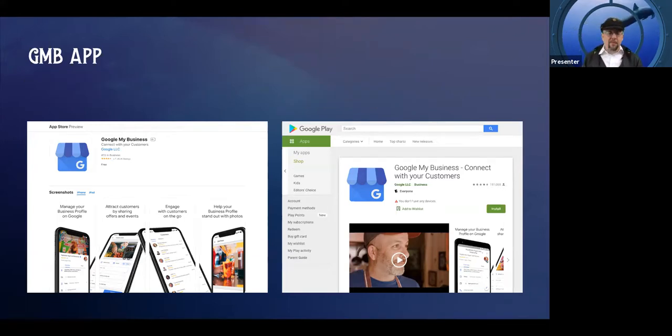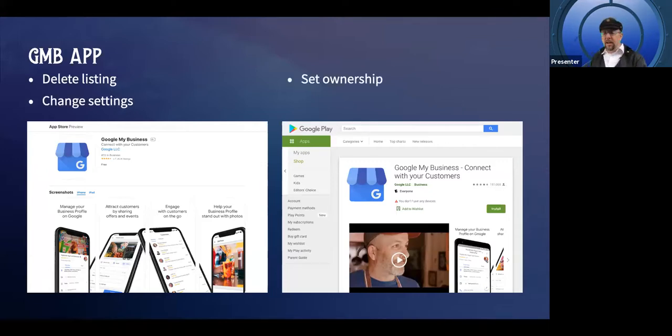Now, with the app, what you can't do, you can't delete a listing, you can't change its settings, and you can't set the ownership to someone else.